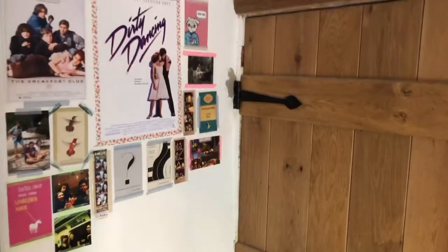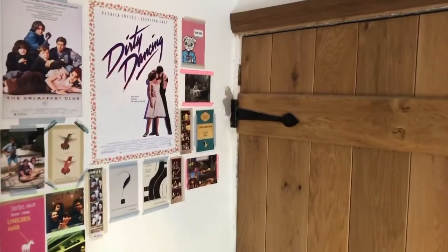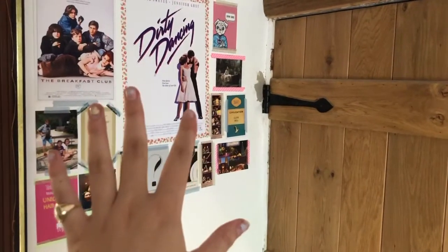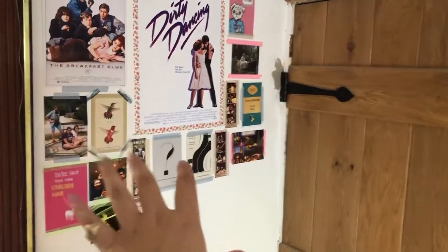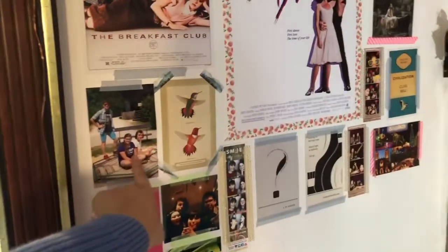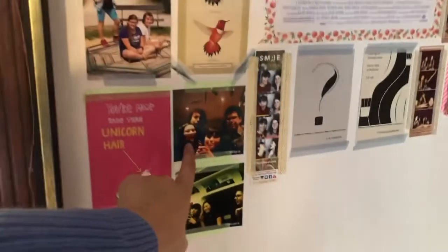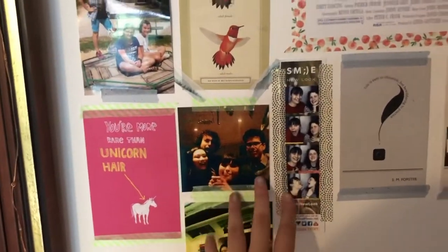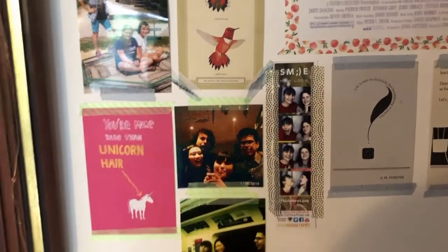So we're gonna ignore the fact that it's half a month later, but done it. So I ended up putting up a variety of some of the posters I got for my birthday and some postcards and photos with friends that I have from being at boarding school. It's really nice to actually have them up. Shout out to my mates. Oh, it's so nice.